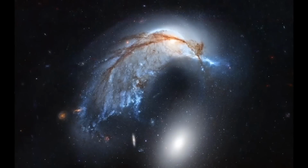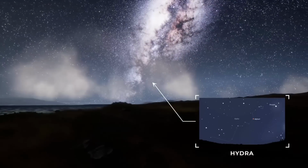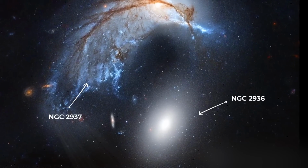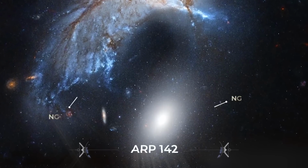Here are 2 colliding galaxies that all lie near the constellation Hydra, around 350 million light-years from Earth. The galactic pair NGC 2937 on the left and NGC 2936 on the right is named HARP 142.